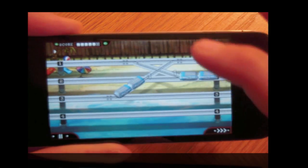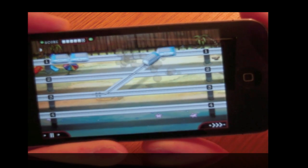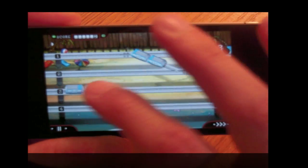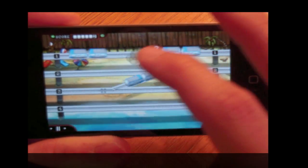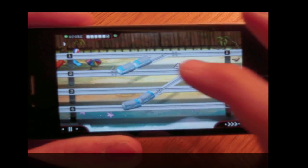So basically you are the train conductor and have to keep the trains on the correct tracks. So you can pause them or tap on them to stop them. And it's a very fun game. You just gotta sort of drag your finger along to the correct track that is displaying on the train. And of course it gets harder and harder as the game goes on, just like the other games like Harbor Master and Flight Control.